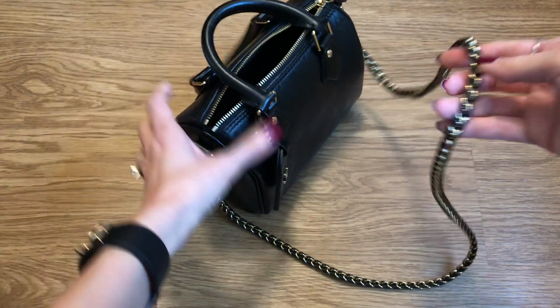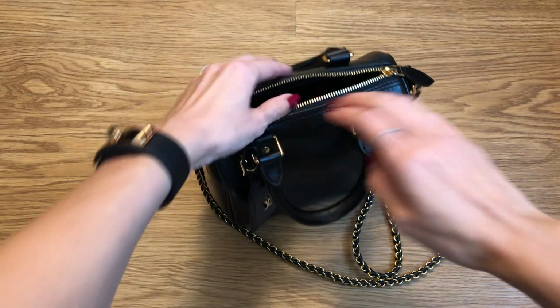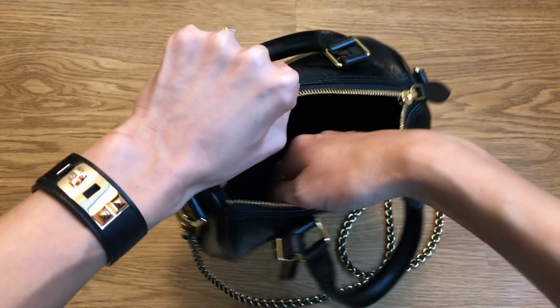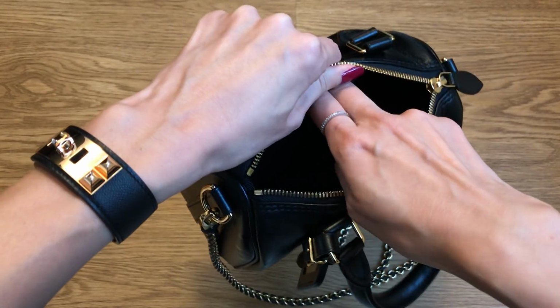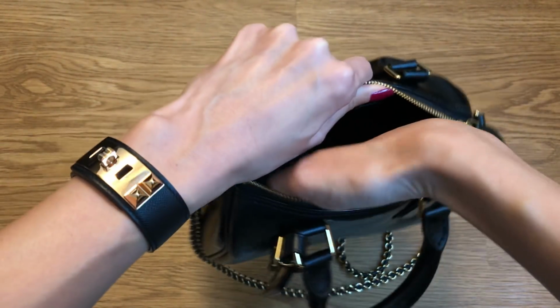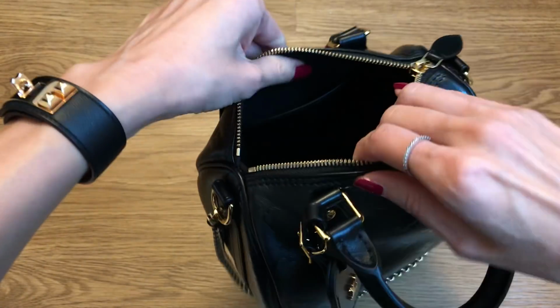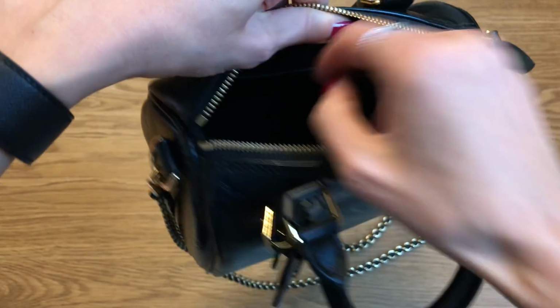Okay, so here she is in all her glory. Oh my gosh. And the inside is beautiful microfiber lining, just like my beloved Pochette Métis. It's one of my favorite things about the inside, that it is so soft to the touch. And there seems to be a little pocket here. Yeah, it's hard to see because it's black, but there's a little pocket here.